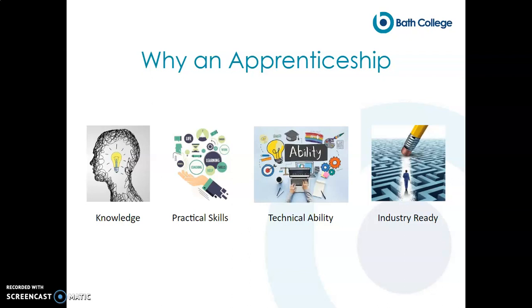Also, consider what is your learning style. Are you someone who learns better by doing and enjoys practical tasks as opposed to reading and writing? Then again, I'd say an apprenticeship is worth exploring. The final thing is to think about what is your end goal. A lot of competitive industries, when recruiting newly qualified individuals, will be looking at two things. One, the qualification that you've gained, and two, how much experience you have of actually working in that industry. And a lot of competitive employers now are looking for 2 years worth of work experience in the industry.